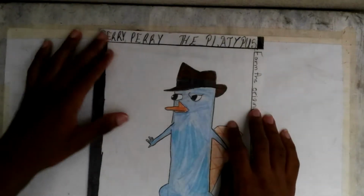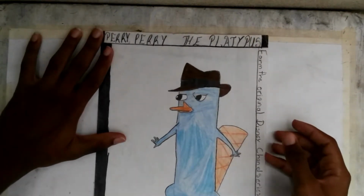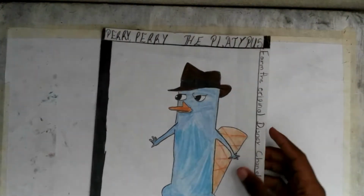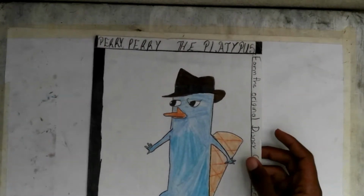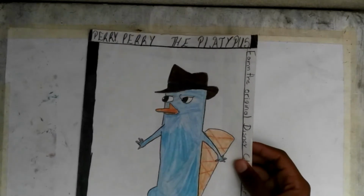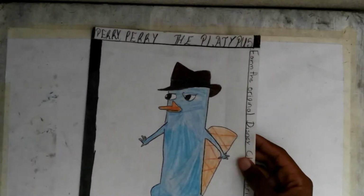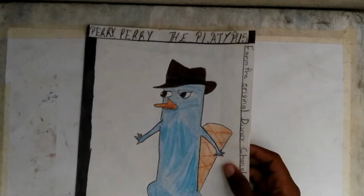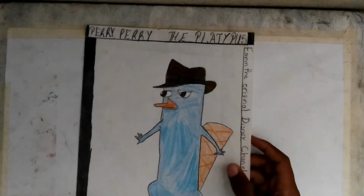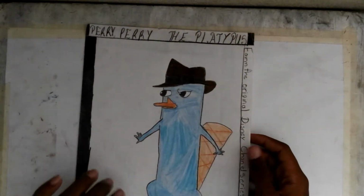So yeah, you have this Perry the Platypus one. I'm gonna be honest with you. Out of all of these, all the ones that I've found, this is not all of my pictures, but that's the one that I chose for this video. This is legit the only one that I can look at and proudly say, yes, I drew this, and I'm not ashamed to ever show anyone I drew that.